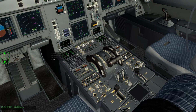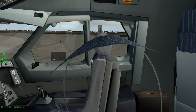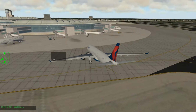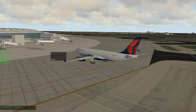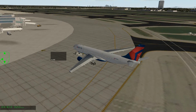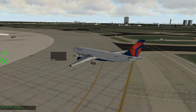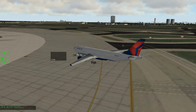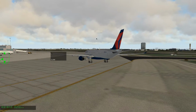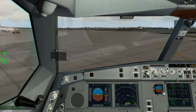Alrighty, engine 1 is on. Engine 2 starting. Hopefully I made that turn in time. Not 100% sure on it, we'll see. Downtown Toronto. Not a bad pushback. After start checklist completed.